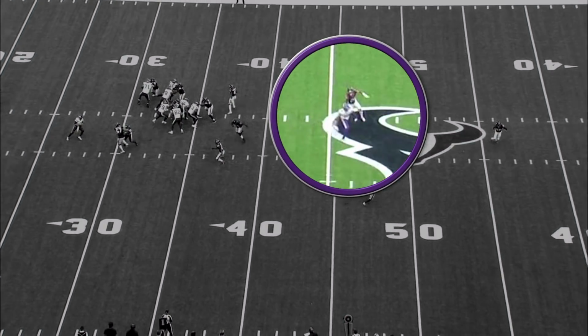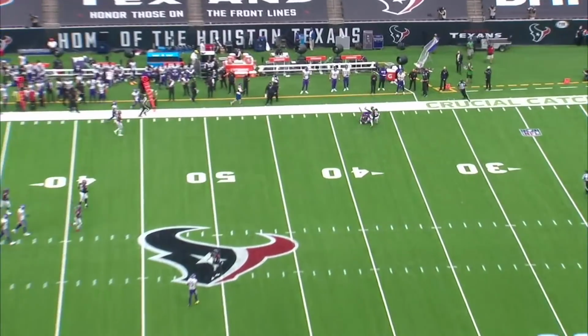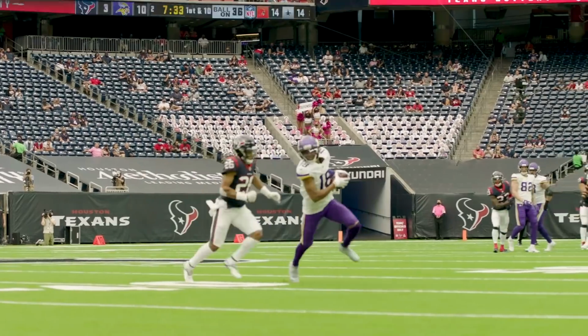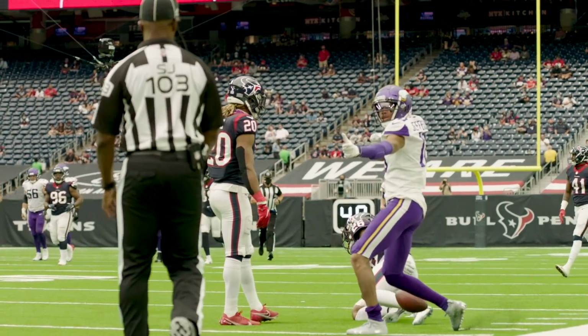So he's selling the post, and as soon as that corner tries to squeeze it, boom, he plants that right leg, rolls himself outside, and gets himself wide open. So that is a beautiful example of beating one-on-one coverage, especially when a corner is trying to funnel you inside to his help at the safety position. He fakes in, boom, pops out.